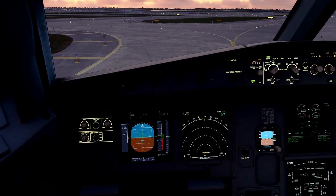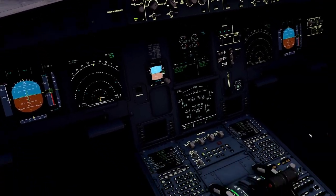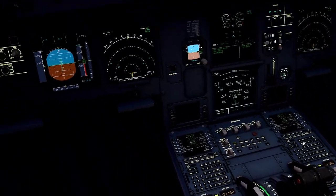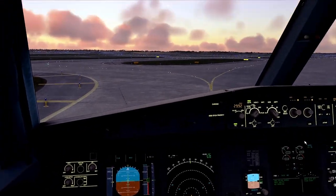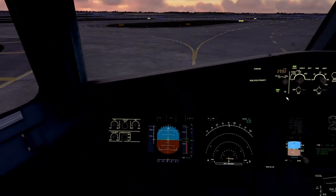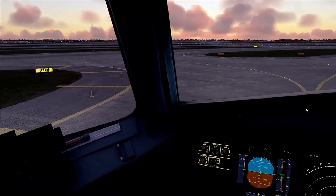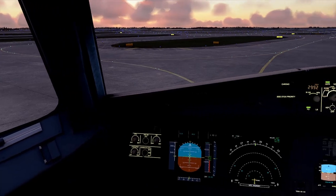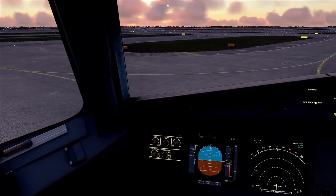Delta 5414, request taxi. Delta 5413, taxi to runway 10 left via taxiways Alpha, Alpha 10, Tango, Tango 10, Kilo, Mike, Mike 1, hold short runway 04 left and runway 09 right. Taxi to runway 10 left via taxiways Alpha, Alpha 10, Tango, Tango 10, Kilo, Mike, Mike 1, hold short runway 04 left and runway 09 right, Delta 5413. Clear left side, clear right side.